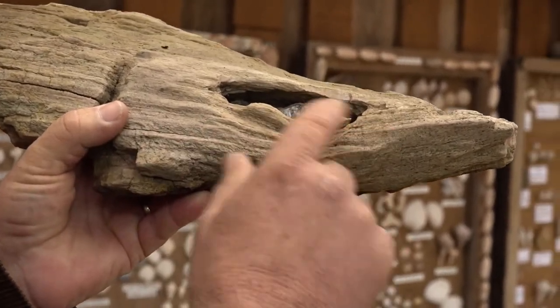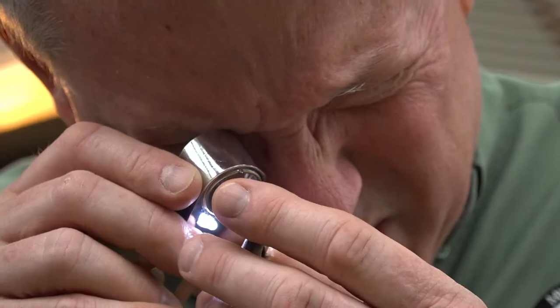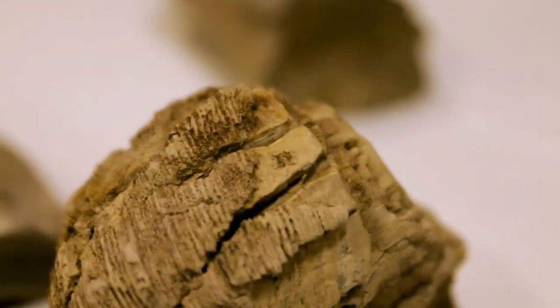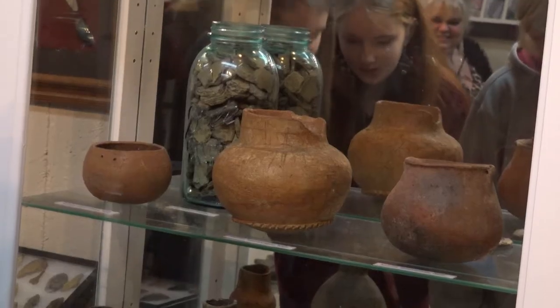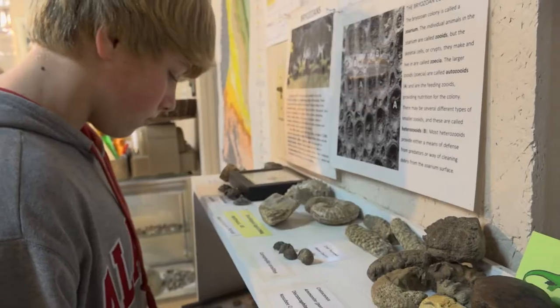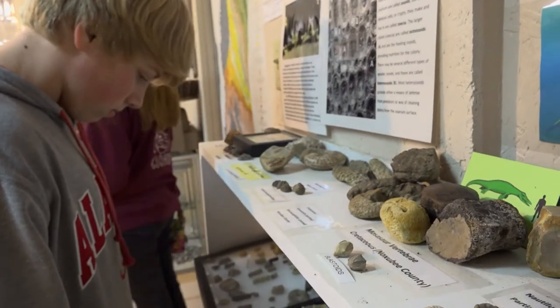Rocks have a story. It's in a different language. You have to learn to read that language. You have to understand that language. It takes a little time, but if you observe stones, observe fossils, sooner or later you're going to understand that story.